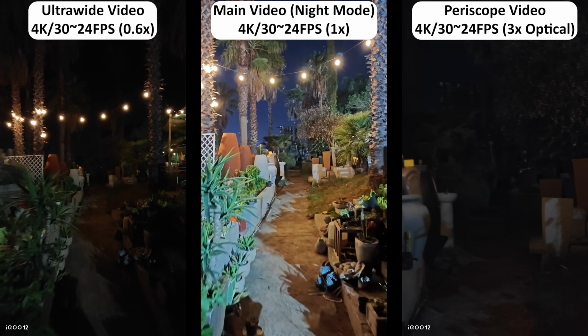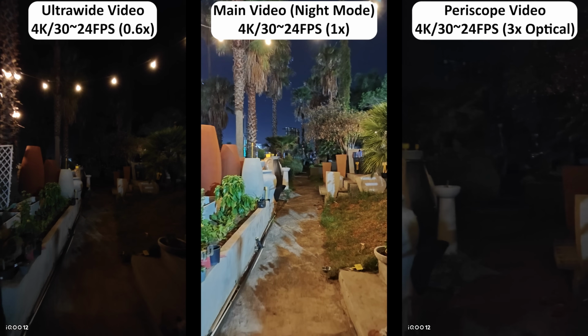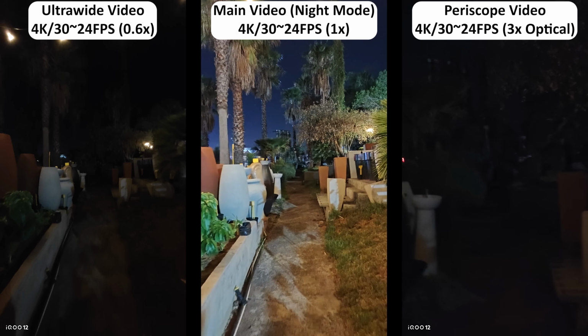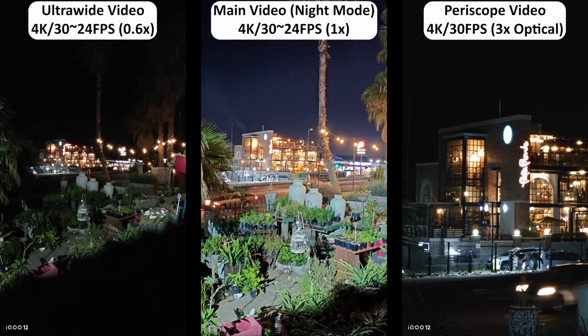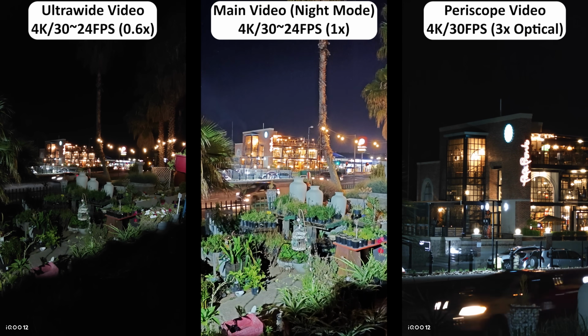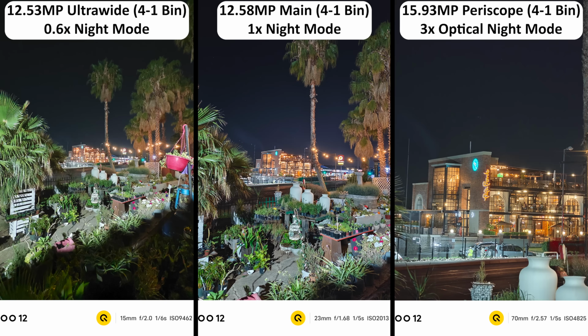The ultra-wide and periscope produce okay video at night and drop down to 24 FPS to keep things brighter, but the main camera no doubt comes out the best in terms of night video. And that's thanks to its superb night video mode option, which seriously brightens things up, but in turn suffers from quite a bit of light noise. Night photos come out quite a bit better than night videos, and I was most impressed with the periscope photo thanks to its very good light noise handling.